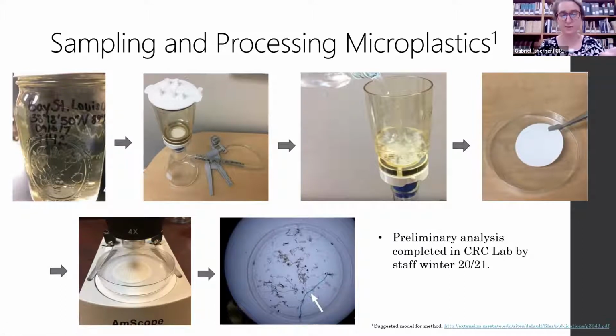Once it's on the microscope, you can see that it has little grid lines on it, which help us determine the size of microplastics. And here is an image of what that might look like through the microscope. It's pointing to this blue fiber, this blue string right here, that had been identified as a piece of microplastic. So that's the process once it gets to the lab.